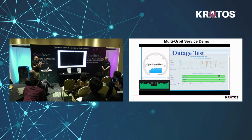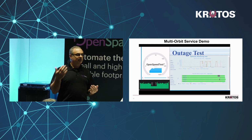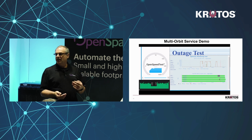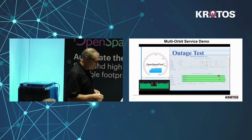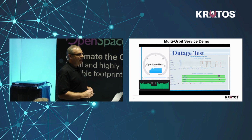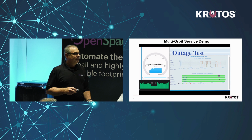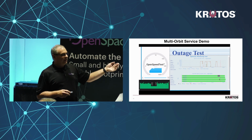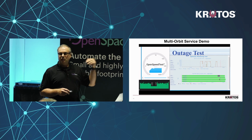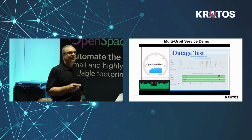So we did various things here. We basically did an outage, automatically detected, moved traffic to different links, and we also combined the traffic over different types of links. So any questions on the multi-orbit support? And again, that's possible by running on the edge, for example, the OpenEdge platform, third-party applications, as well as two virtual modems to support two of the four links that we can run.